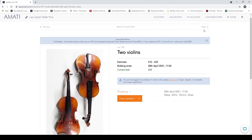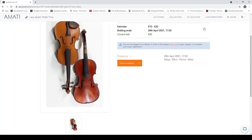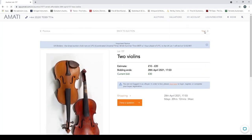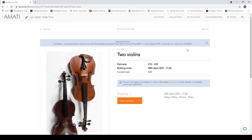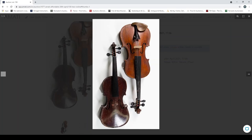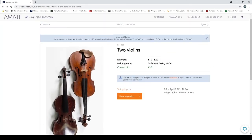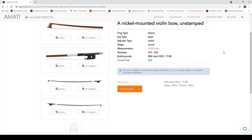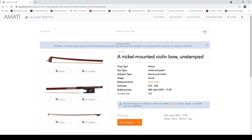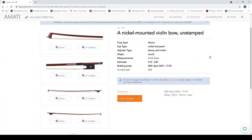Two violins, just generic kind of stuff. Another two violins there. Another two violins. That one doesn't look too bad. A nickel mounted violin bow, unstamped. Another nickel mounted violin bow, unstamped.